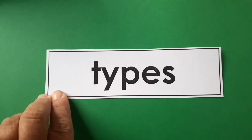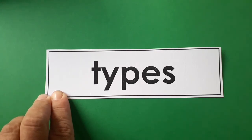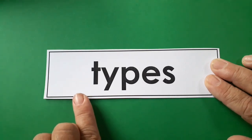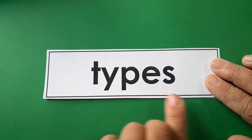And our last vocabulary word today is the word types. That's correct. Types are groups of things that have something in common. In science class, when we classify, we put things according to their types, showing what they have in common. I could say there are many types of plants. Types. Can you read this word with me? 3 times. Types. Types. Types.